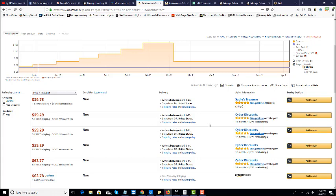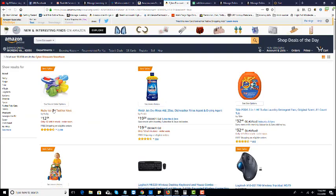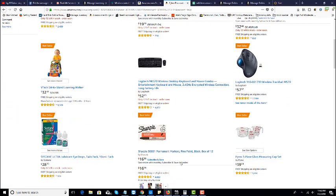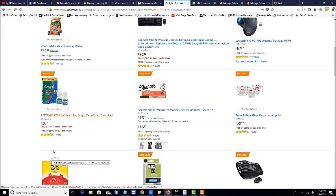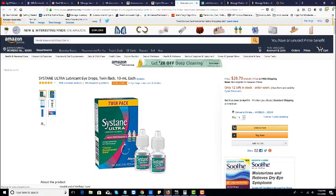So, ang atong buhaton, di ba? Si Cyber Discount atong kikuan. So, si Cyber Discount money ang kuan. So, si VTech. Tanaw na ito. I-look up na ito. Si Logitech. So, mauni ang mga products na kuhan. Top selling. So, best seller niya is kani. Sustain. 28. Tanaw na ito. Si Sustain.